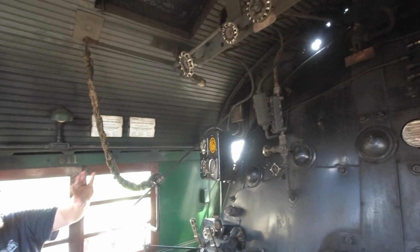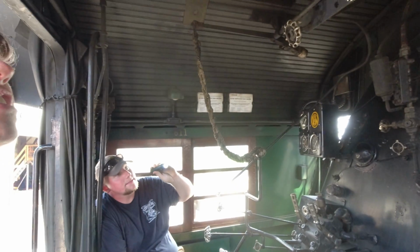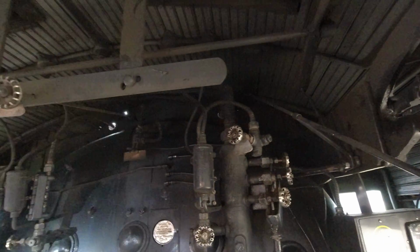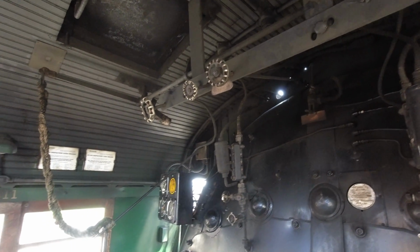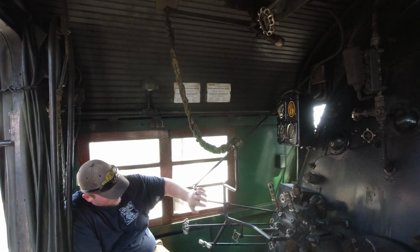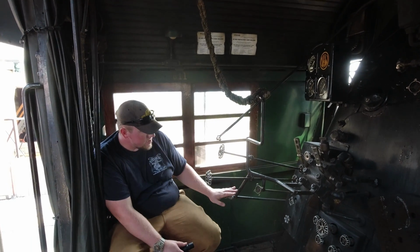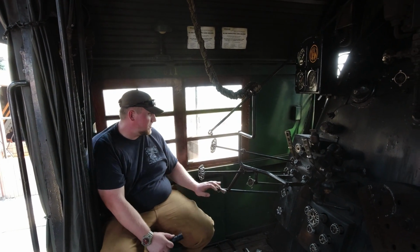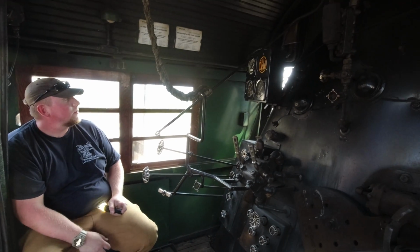So you got all your appliances you might need. You got two sight glasses, one right there and one right here. That indicates how much water you have in the boiler. This is a handle for your feed water pump to be feeding the boiler. Here's your stoker blast. Here is your stoker control. I have not fired this locomotive, so I'm not too sure what the other controls would do. There's quite a few of them.